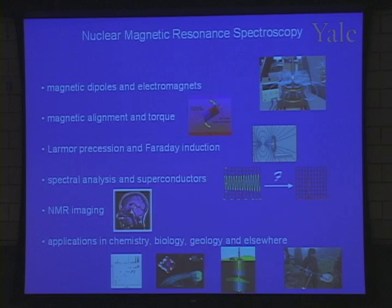Then we'll talk a little bit about superconductors, because this is the way we get really big magnets. And we'll talk about spectral analysis. We won't do this with NMR signals, but we'll do this with volunteers from the audience, probably. Then we'll talk a little bit about NMR imaging and applications in all sorts of different areas of life, from Iraq to oil well drilling to chemistry.